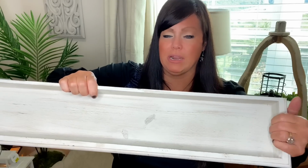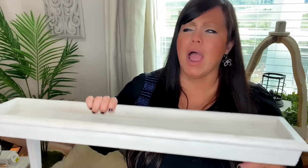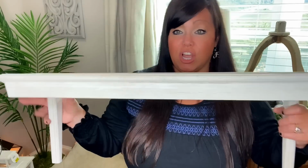Then I came across this white sort of distressed shelf, and I thought it was different and unique. And then up top, it almost looks like a tray. But you guys, just take a stab at how much you think this was. Take a guess. It was only $9.99. You know how hard it is to find a shelf like this for that price?